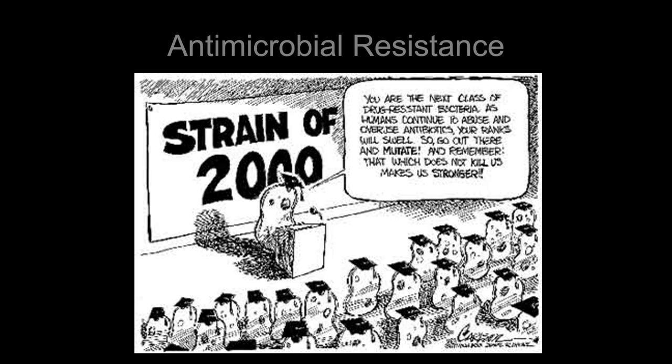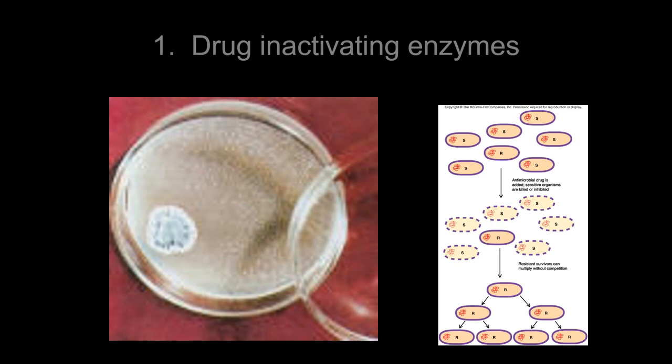Describe four general mechanisms of antimicrobial resistance. One is some of those enzymes we mentioned earlier. Remember that some organisms make beta-lactamase, the enzyme that can break down beta-lactam drugs like penicillin and cephalosporins. Any enzyme that a bacteria can make that inactivates an antibiotic is going to make them more likely to be resistant to that.